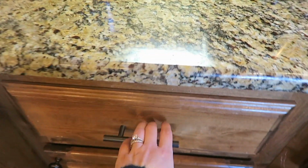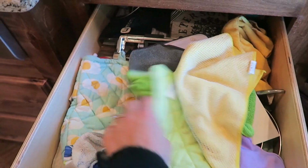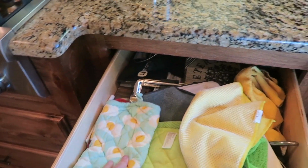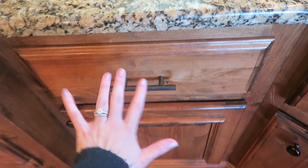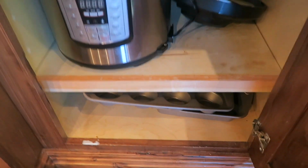And then over here, we've got a drawer of washcloths and, what are these? Oven mitts. And then we also have like user manuals and cookbooks and stuff like underneath. Definitely could use a little sprucing up in there. This cabinet down here holds our crock pot and then some more baking tins.